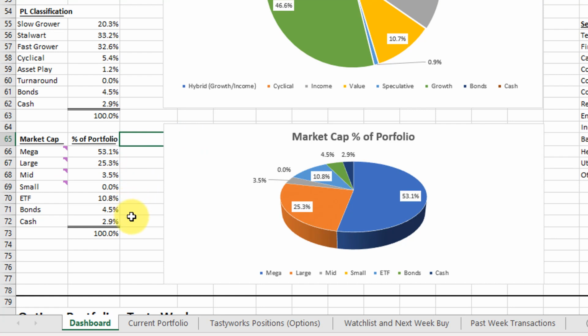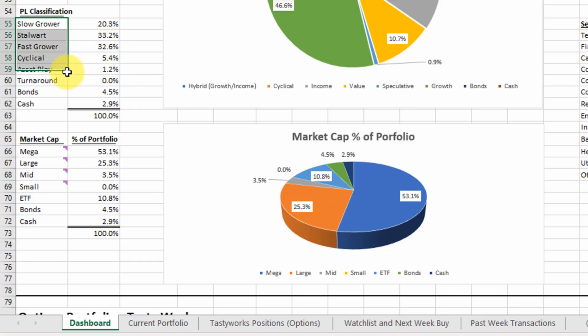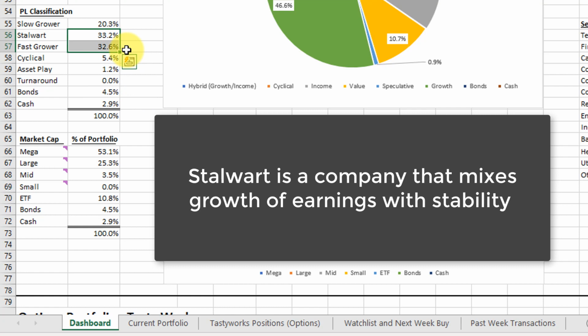More stable companies, I can invest in stalwarts and fast growers, which brings me to the classification of types of investments I have in the portfolio. I have six categories: slow grower, stalwart, fast grower, cyclical, asset play, as well as turnaround. If you don't know who Peter Lynch is, he's my favorite investor, actually more than Warren Buffett. These are his classifications and how he allocates or splits up his portfolio in terms of types of investments. You'll see that I'm mostly aggregated in stalwarts, which are blue chip companies that are growing a little faster than your average 8% earnings per share each year.